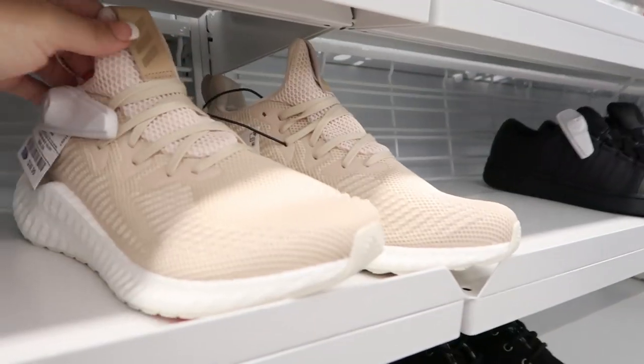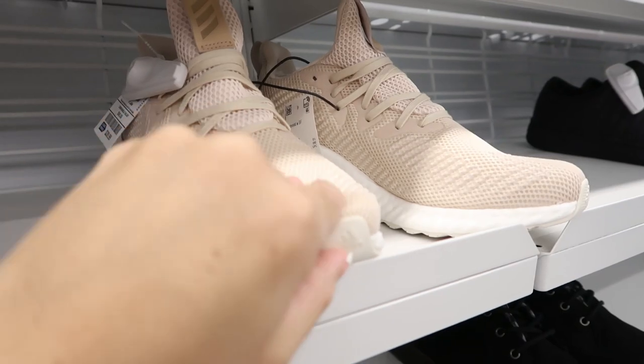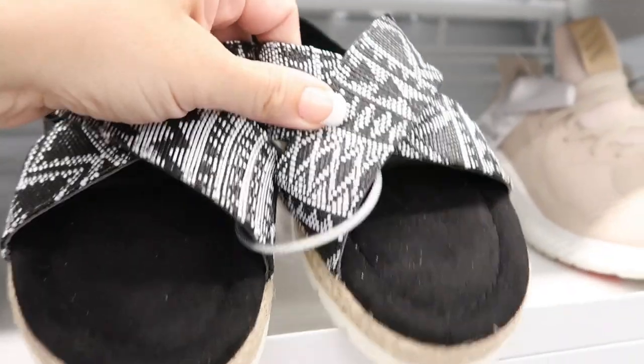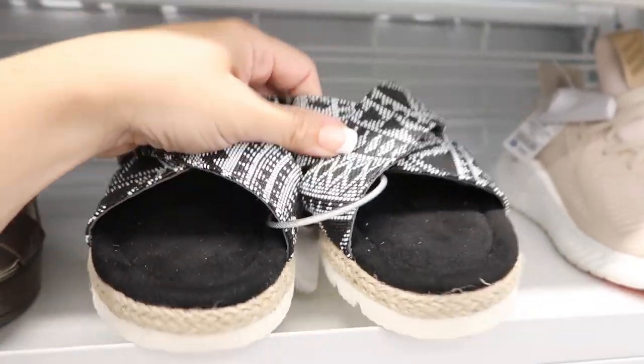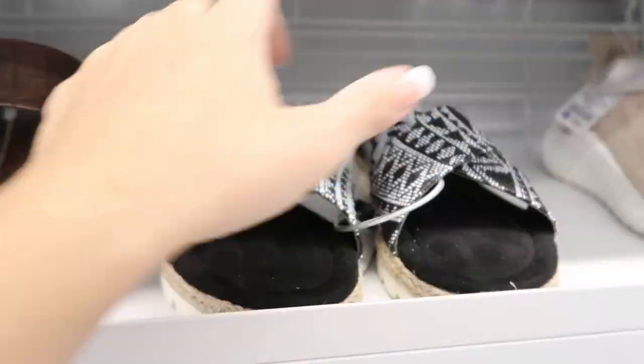These Cloud Steppers by Clarks are $19.99. Another nude pair of Adidas's. These are $39.99. It's a really good color. And then these Bearpaw slippers are only $14.99. Those are really nice.